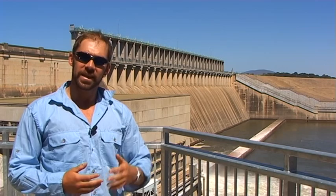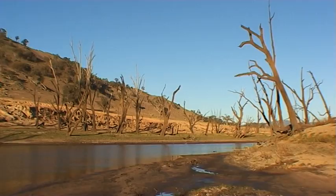Well, this is the Hume Weir, and as you can see it certainly is one massive structure.